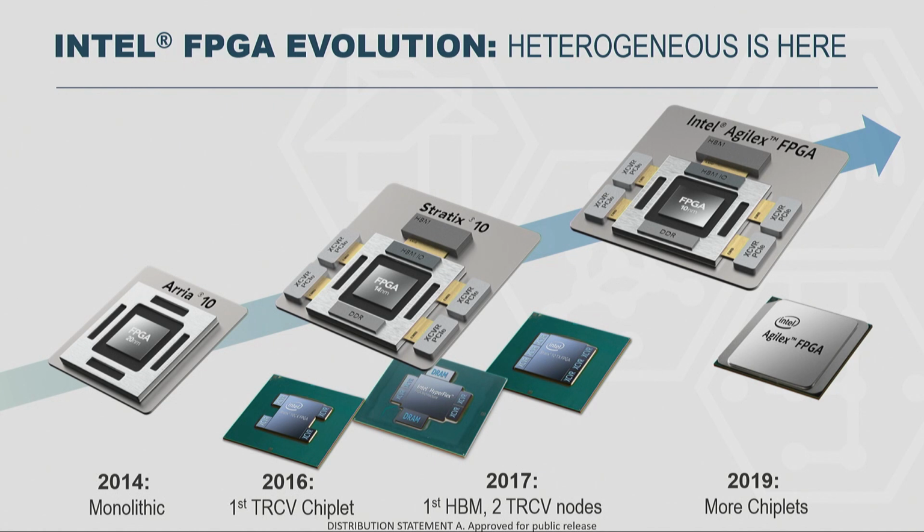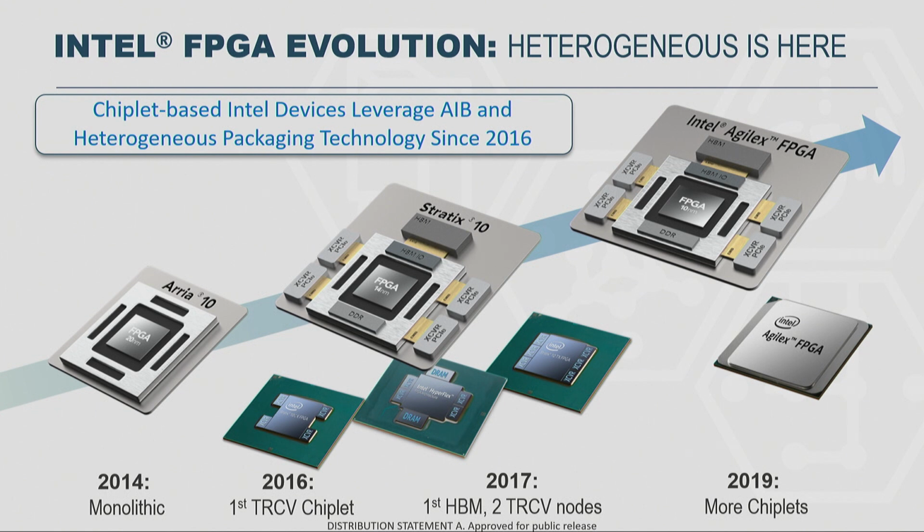So now, speaking of our commercial roadmap here, here's the evolution of FPGAs. Our last monolithic FPGA was done in 2014. It was Arria 10. And in 2016, we introduced the first chiplet-based FPGA family. It was a 14-nanometer FPGA with transceiver chiplets attached to it. Shortly thereafter, in 2017, we introduced 2 more types. The first type had HBM memory included, and the other started mixing and matching transceivers from different technology nodes and different foundries. This year, we followed with the second flagship FPGA family, Agilex, that is also chiplet-based. It obviously reuses all the same AIB interfaces as the prior families, so that we don't have to rebuild all these chiplets. We can just take the chiplets from the past and build a new set of capabilities. We obviously invested in additional chiplets that we don't have, but now they can be reused across the families.